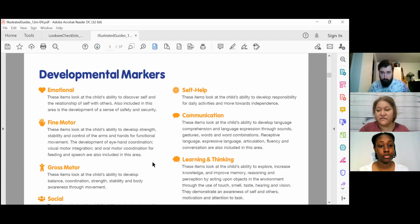So these are some of the developmental markers that the checklist will go through. With emotional, these items look at the child's ability to discover self and the relationships of self with others. Also included in this area is the development of a sense of safety and security.